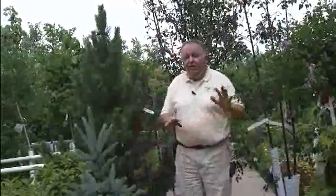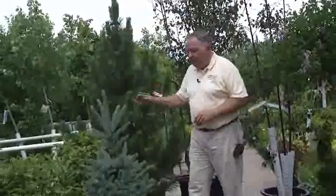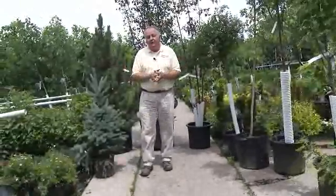And they don't have to be trees. There's a dwarf pine called Tannenbaum and a Colorado blue spruce called Fat Albert that only gets 15 feet high. So if you want a little tree for color that doesn't get too big and it's easy to take care of, there's a lot of things that you can consider.